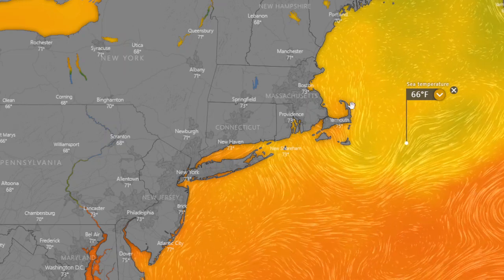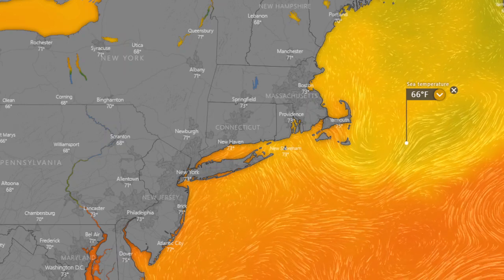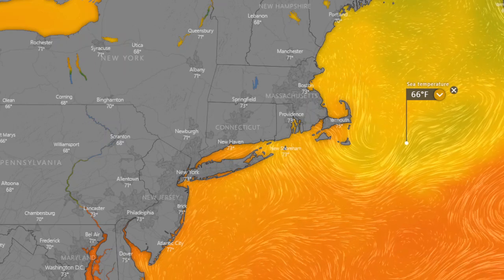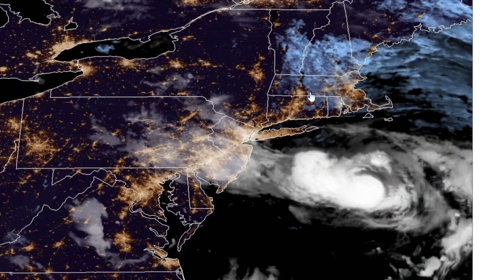But I just don't. I think it's going to landfall as a hurricane. I really do. As a Category 1, not a strong Category 1, probably just 75 miles an hour, but I think it will landfall as a hurricane either at Block Island or Rhode Island. We're going to look at this thing one more time before I wrap up this update here.